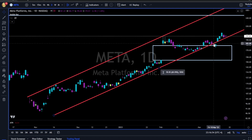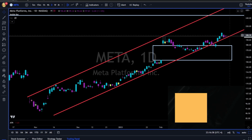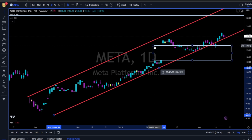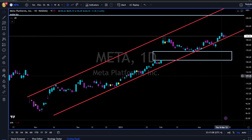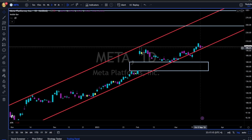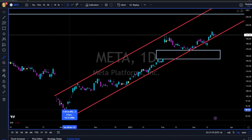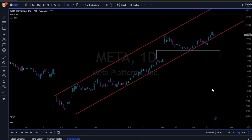Meta, sliding up, grinding up this trend line. We have this gap over here. For now, Meta is trying to avoid this void and run away from it. Very strong name, 131% to the upside since October lows.